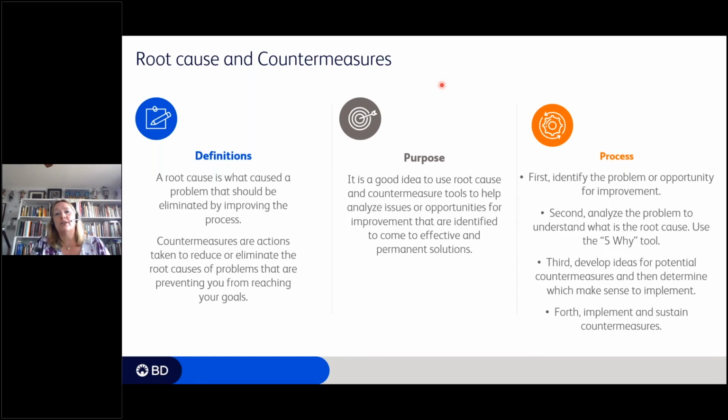So going through root cause and countermeasure, you want to first identify the problem or opportunity for improvement, and you're doing this right there and then with your team. Then analyze the problem using these root cause and countermeasure tools. I would encourage to use a 5 why because it's easy. It's very intuitive. Develop ideas for potential countermeasures and then figure out which ones make sense to implement.